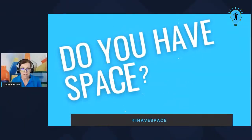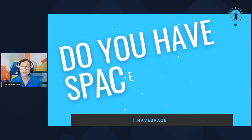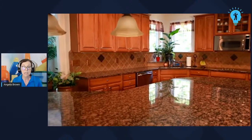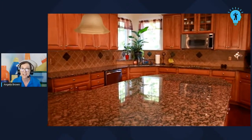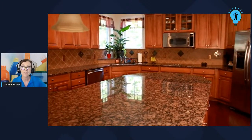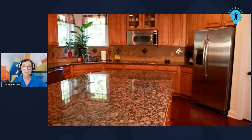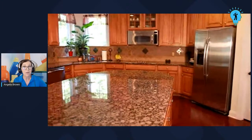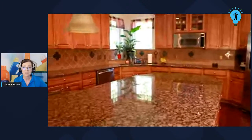I just want to take a look at the space that I have. My first question is, do you have space? I know a lot of us have stuff on top of our kitchen cupboards, and a lot of us have stuff underneath our cupboards. If you look at my kitchen, there's nothing on any of the countertops. I've got plenty of space, lots of space for all of the different things that I have, or so I thought. If you have space, type hashtag I have space in the comments, and that way I'll know. If you don't have space, type hashtag I need space, because that's what we're going to do together: find some space.